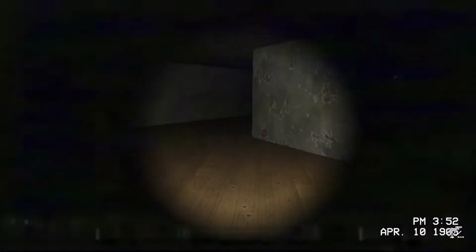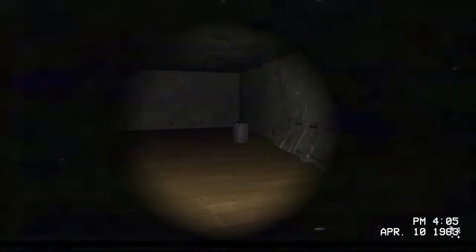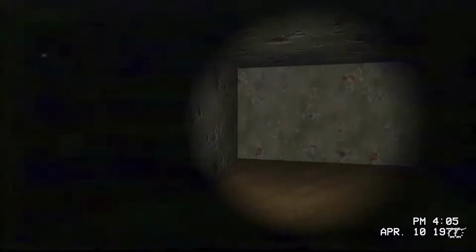Wait. Was there a wall here before? Hold on, hold on, hold on. Oh. What was that? Footage corrupted. Yeah, there's a wall there, like right here, you know? There's a wall.